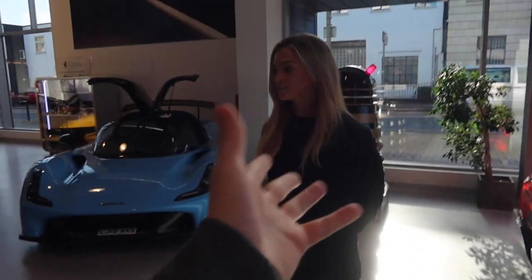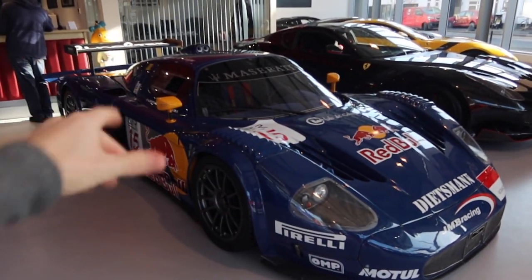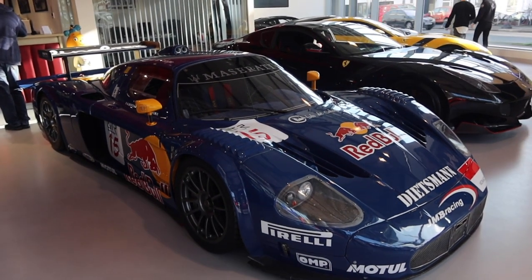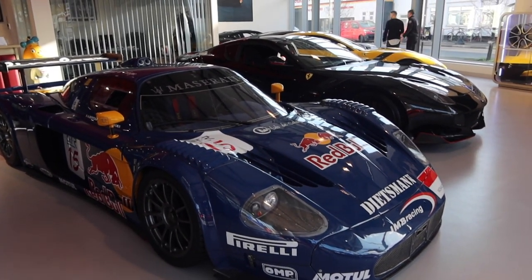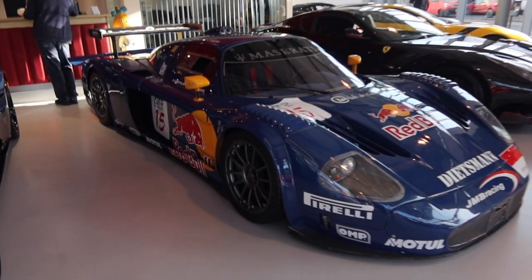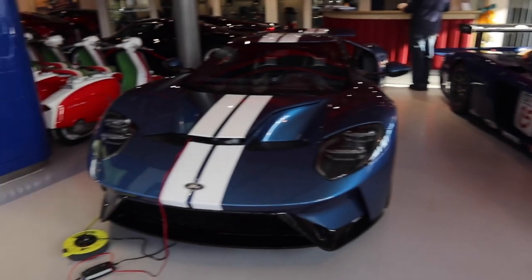Did you know that Maserati MC12s and Enzos have the same base? Because Ferrari own Maserati. This is obviously the Corsa, a race version, but there is a road-going version of the MC12, of which they made 50. It's got the same engine, the same gearbox, just a slightly different body, but the same chassis and all that as a Ferrari Enzo. How much is the road version? Now probably a couple of million. Just a few mil.